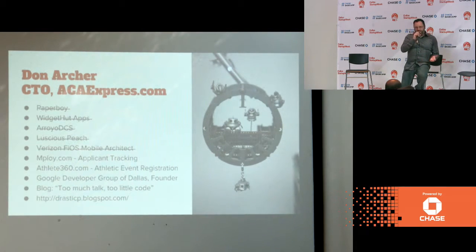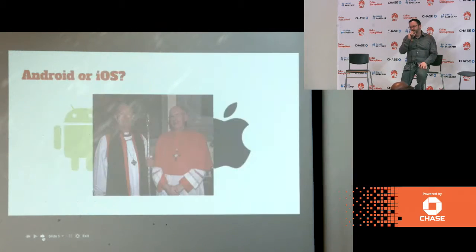Through all that, there was a lot of mobile technology. Literally every startup I've had is somewhat related to or needed mobile technology. And it's just been an interesting ride.